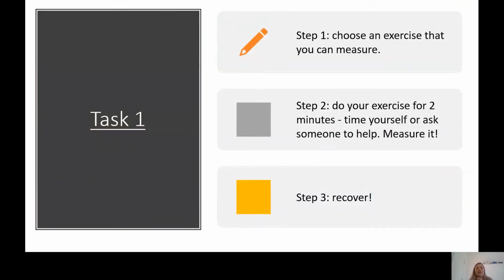Okay, now we're coming on to our task. There are 3 steps in the task. First of all, I want you to choose an exercise that you can measure. Now, you might want to do some running. So if you can, you could go to the park or somewhere there's a nice open space outdoors where you can run for a particular amount of time. If you get to go to a park or a field, you can see how far you get to run around the park.